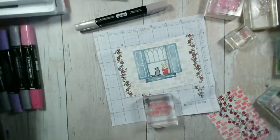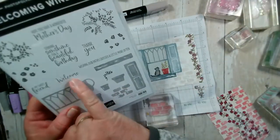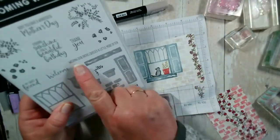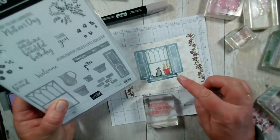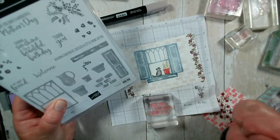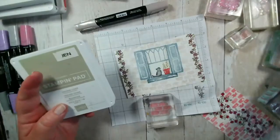I'm thinking, so there is in this set, I could do welcome at the bottom, but also wishing our paths crossed a little more often might work across the bottom there. Or welcome for a new home card.